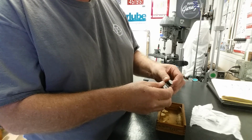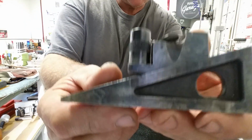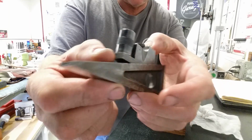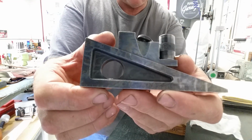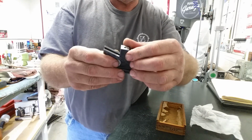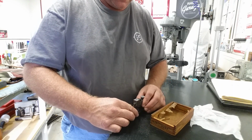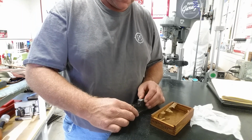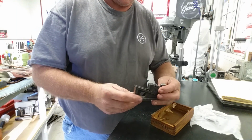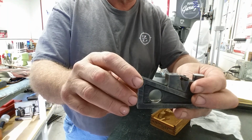And this is a really beautiful piece. There's your color case hardening on that one. He had a plain one, but this is the one I wanted. Tom showed that pristine color case hardened planer gauge. This one's pretty nice. What a beautiful piece. Even the bubble's a little yellowed, but completely visible.